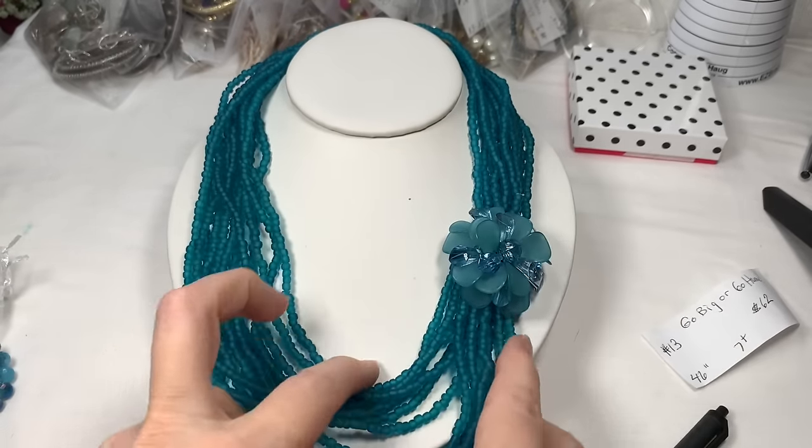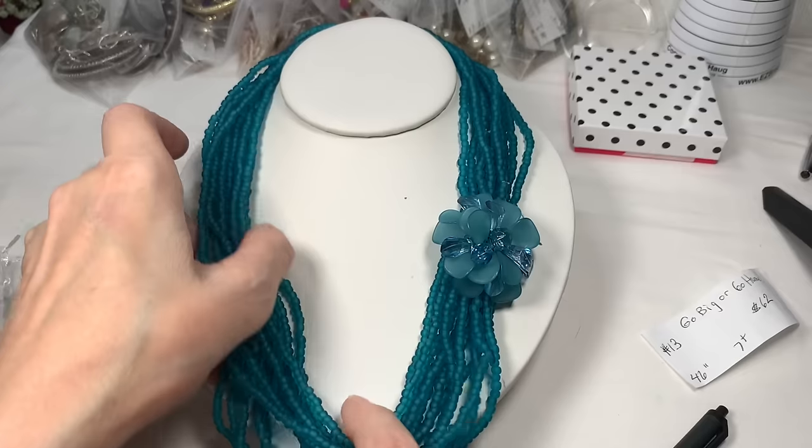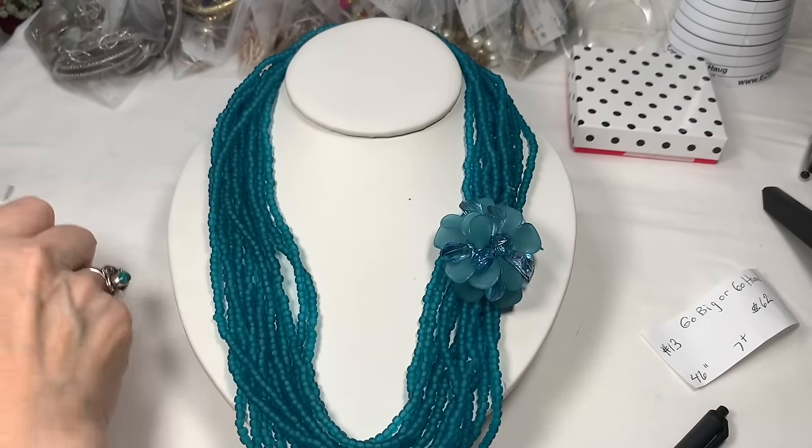Let's see, how long is the necklace? 46 inches in total. And there it is wrapped twice. Isn't that lovely? It feels great.